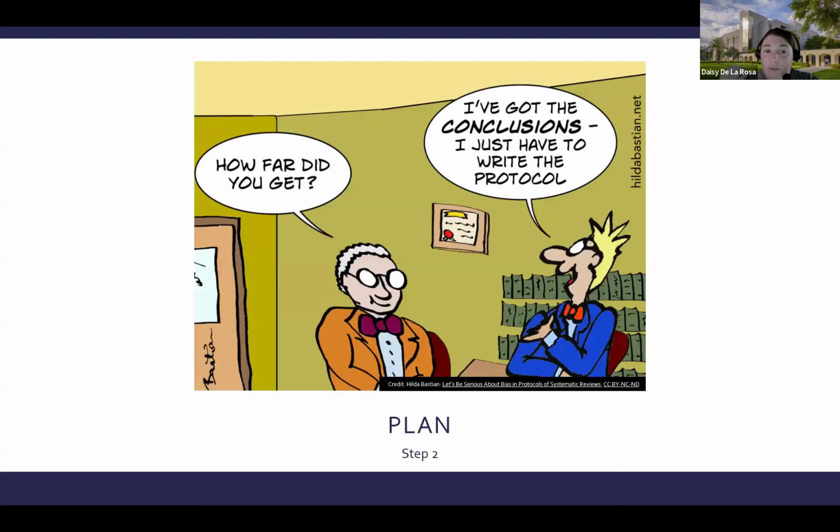Then after you have come up with your question, the plan is the second step here. On the cartoon, we see someone asking the researcher how far they got, and the researcher says, I've got the conclusions, I just have to write the protocol. That's definitely what you don't want to do, right? You don't want the conclusions to be biased based on what you're seeing in the results, because then you've introduced a problem into your project.